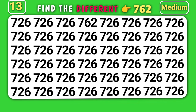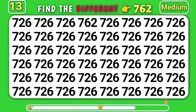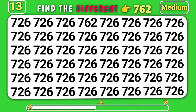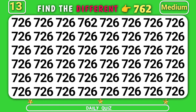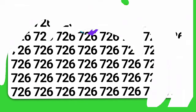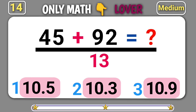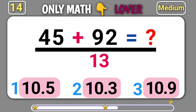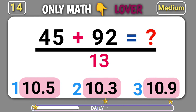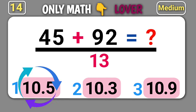Hidden among the camouflage letters, one is different. Can you find it? Sharp choice, you caught the odd one. Only math lovers can solve this mathematical quiz. 45 and 92 divided by 13 in 15 seconds. Beautiful catch. Option 1, 10.5.